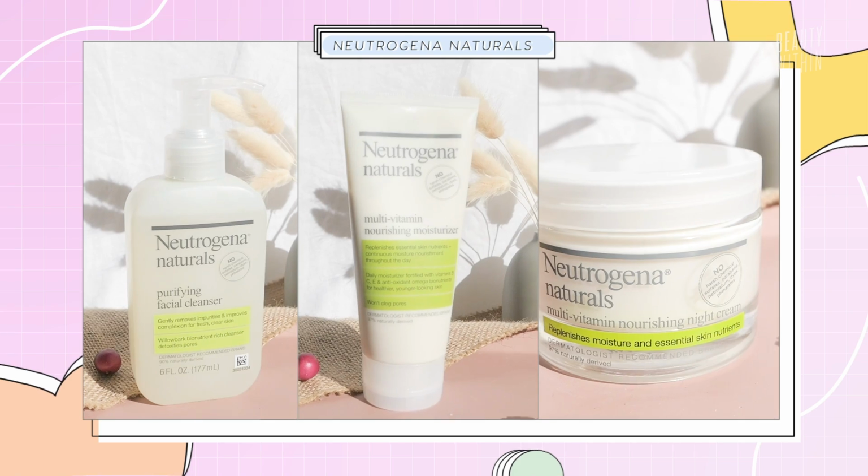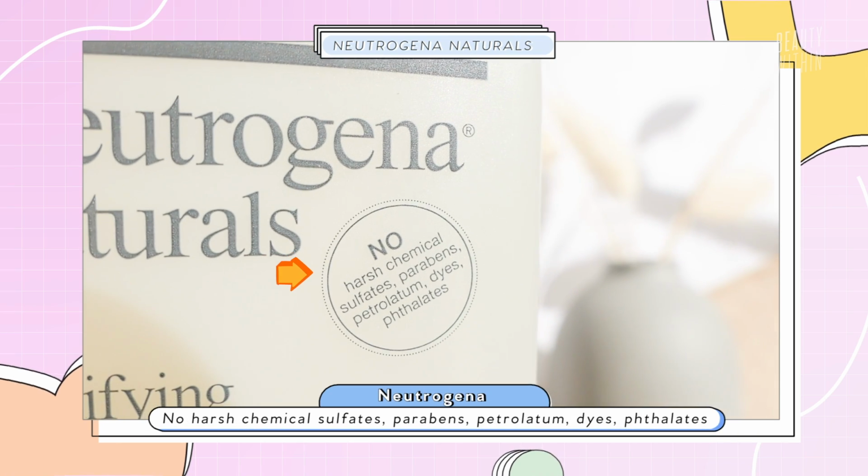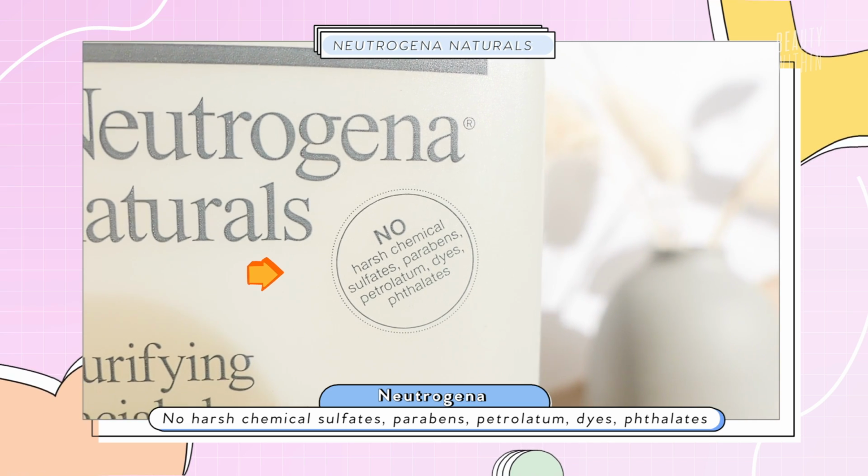First, let's talk about the Neutrogena Clean line. Because there are so many different definitions of what clean really is, it varies from brand to brand. How they define it is that all the ingredients go through a kind of refining and processing, but also it states that there are no harsh chemicals, sulfates, parabens, dyes, and phthalates. So that's their standard.